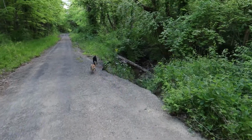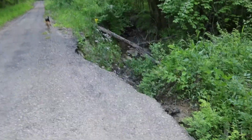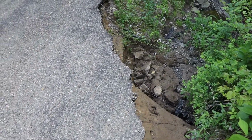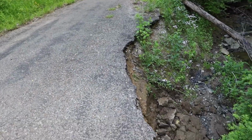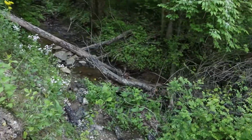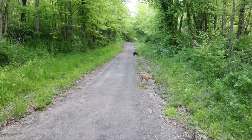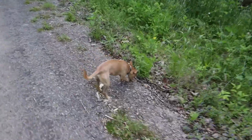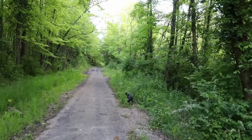Here's a good example of what I mean when this road is really old. Look at this asphalt just straight falling apart, dude. Pretty wild looking. It's not that deep, maybe 3 or 4 feet, but still. Covered in grass, tree limbs, Jackson poop. Cali poop.